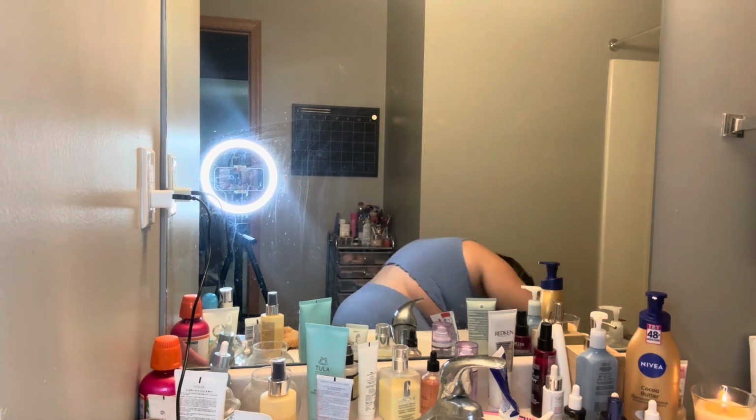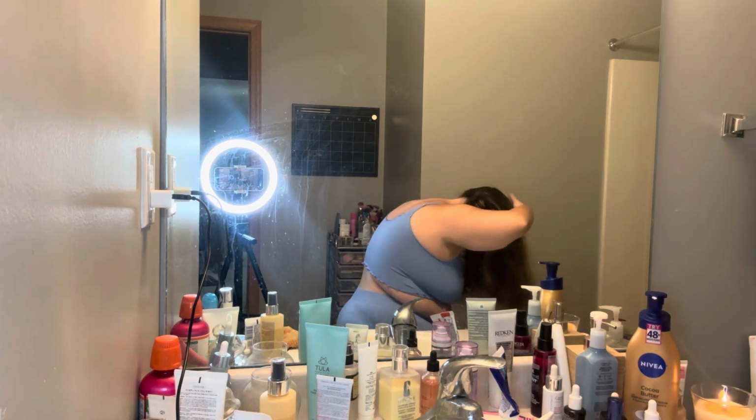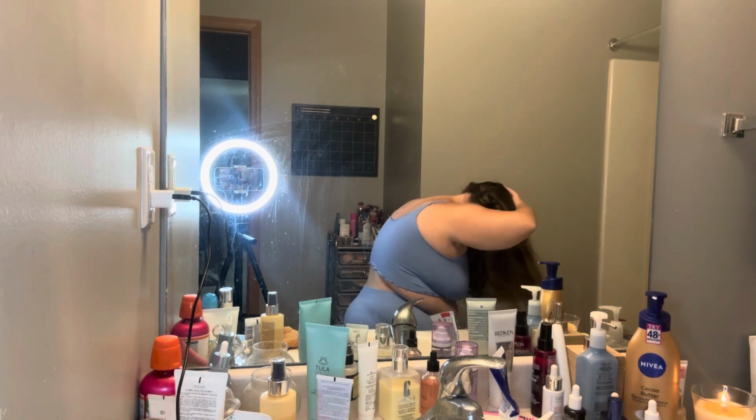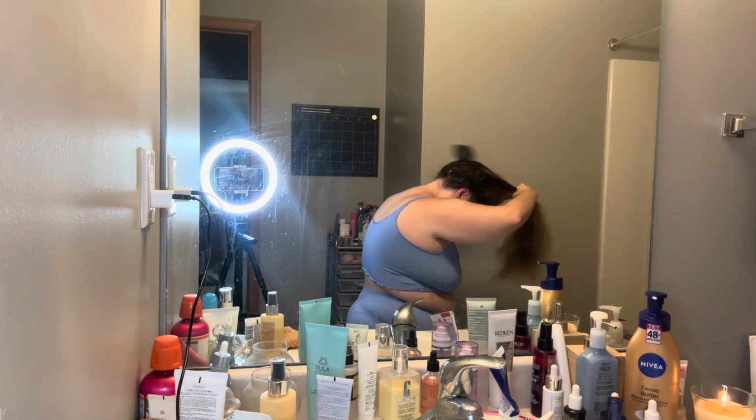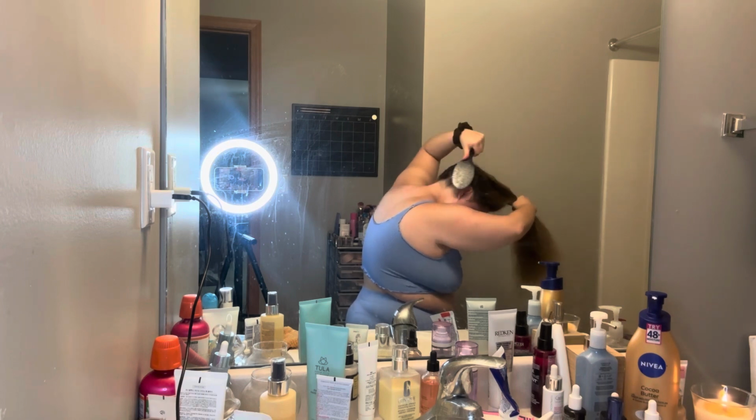And now I am going to get my hair ready to put up into a bun, because I sleep with my hair in a bun every single night. I saw a TikTok of Jonathan Van Ness talking about how sleeping with your hair in a bun is a lot better for your hair because it protects the ends of your hair from breaking off while you're sleeping and rolling around and all that fun stuff.